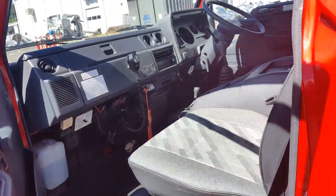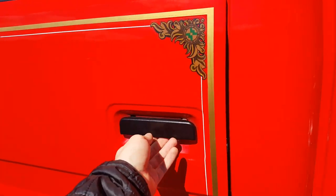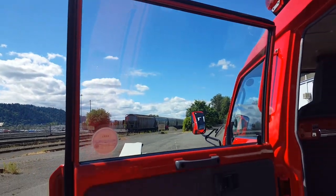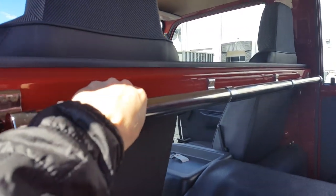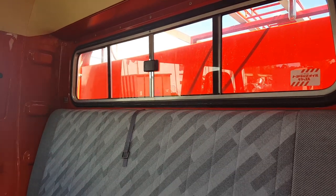Actually, I'll show you the rear first. So it is a double cab. Again, looking in, fantastically clean door cards, windows, grab handles, locks, another grab bar, super solid. So here we have your floor mat, your rear bench seat, rear sliding window.